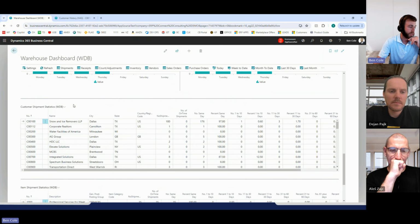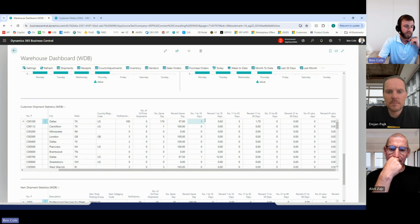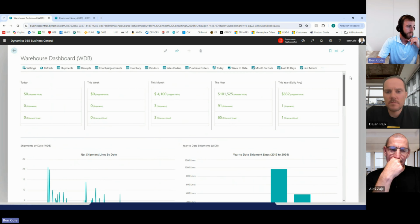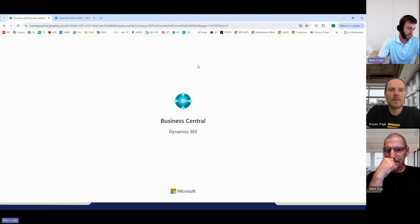And then again, some customer shipment statistics. If we look at these customers, we can see the number of on-time shipments we've made to that customer, same day shipments, percent same day, and their metrics of various shipment statistics there. Item shipment statistics, same thing, item by item, how many are we shipping, on time, same day shipments, things like that.